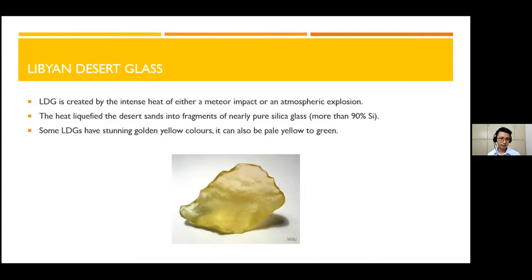The reason is, for a meteor impact, we must have proof, for example, the crater. The crater is the proof where the meteor hits the Earth. As for Libyan desert glass, as the name suggests, it can only be found in Libya. In the border of Libya and Egypt is a huge desert. When there's a desert, it's almost impossible to find a crater. So nobody can actually prove that a meteor impact occurred in the desert. So some experts believe that an atmospheric explosion occurred in the middle of the desert.